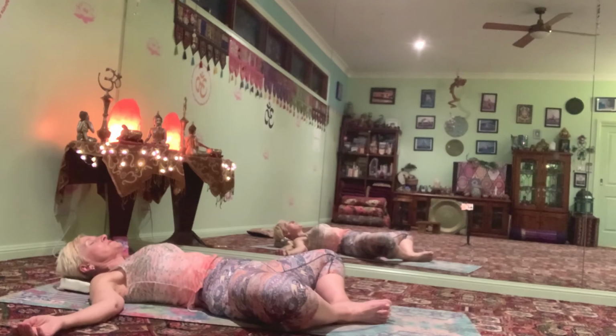And just continue for 3 more rounds, focusing on the breath and focusing the positive energy on the inhalation to your pelvic center, and then releasing the negative energy from your pelvic center as you exhale. Once you've completed your next exhalation, let your breathing return back to its natural rhythm.